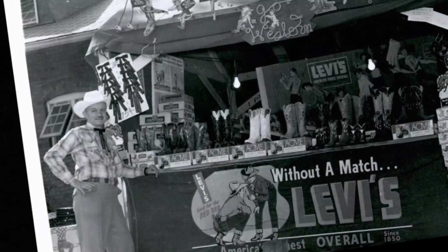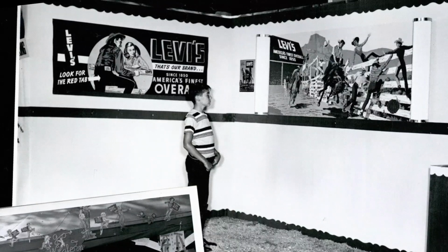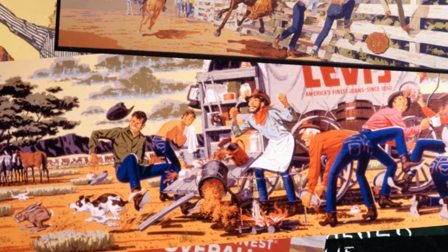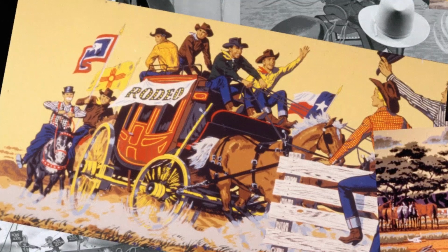We have some amazing murals. They were silk screened and then glued on corrugated cardboard and shipped all over the American West. They really helped to create the myth of the American West that was so closely associated with the Levi's brand.